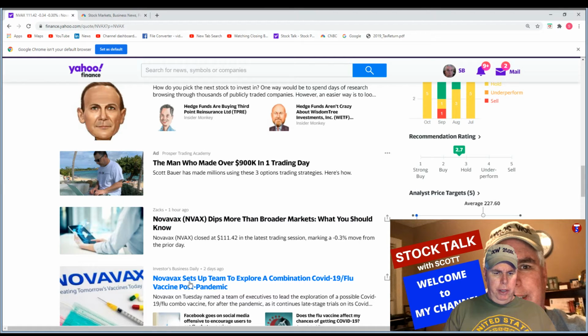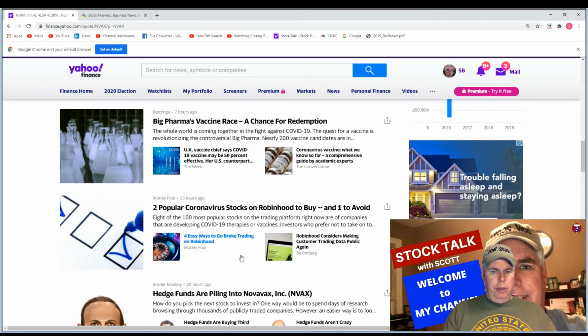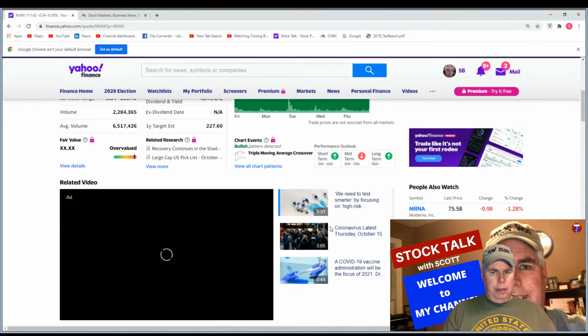Yeah, here it is. NVAX sets up a team to explore a combination COVID-19 flu vaccine post-pandemic. So they're setting up a team to do a single vaccine, I guess, that would do both the flu and the COVID. So that's a team that they've got looking into that. So that was the news that made it do this on Tuesday.